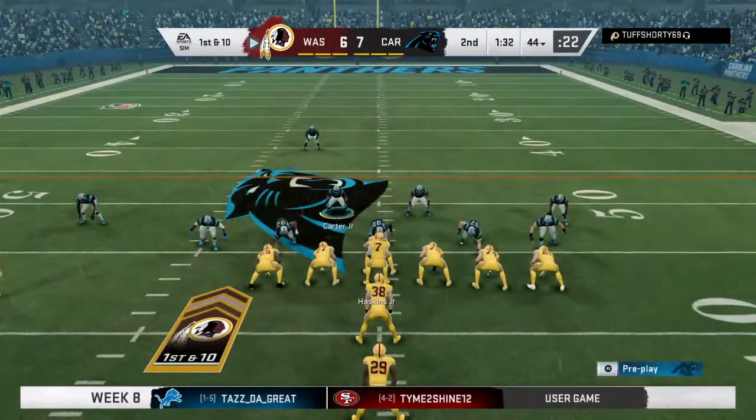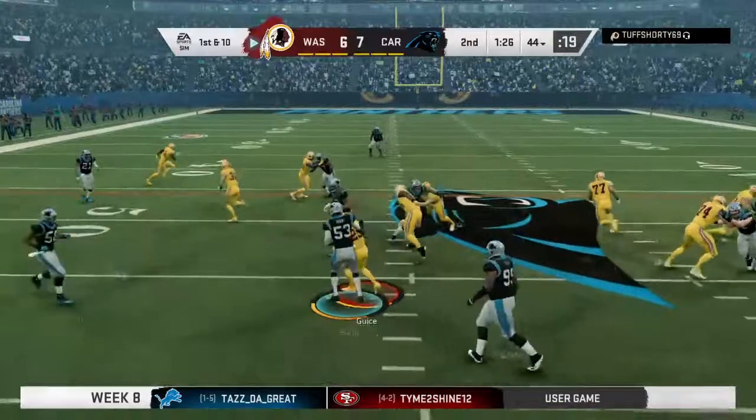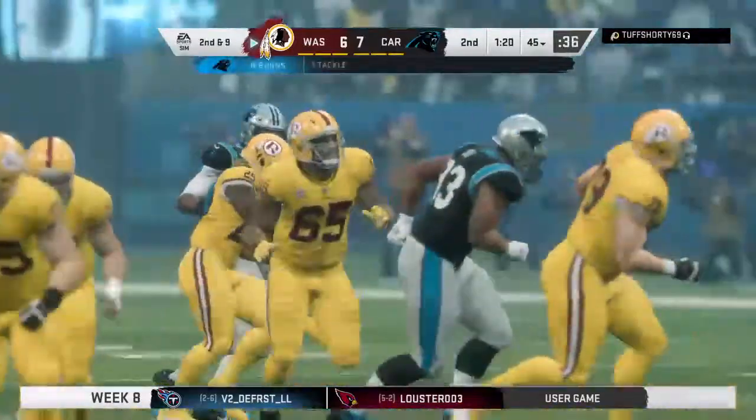And defenses plan for this all the time. They work on it in practice. But in the middle of a game, when that quick change takes place, oftentimes guys aren't as focused as they need to be. Just a yard on the first down carry, so it's 2nd and 9.